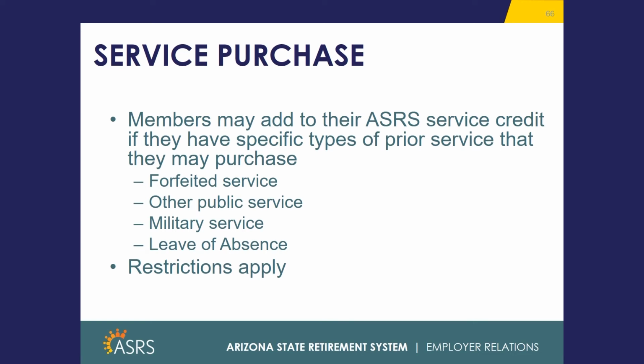Forfeited service would be if you have an employee that had contributed to the retirement system in the past, they cashed out, and now they return to work, maybe with you, and they're now wanting to purchase that service time. They would go through their personal portal and make a request. The cost for that would be the refund gross amount plus any interest up to the point they made the request.